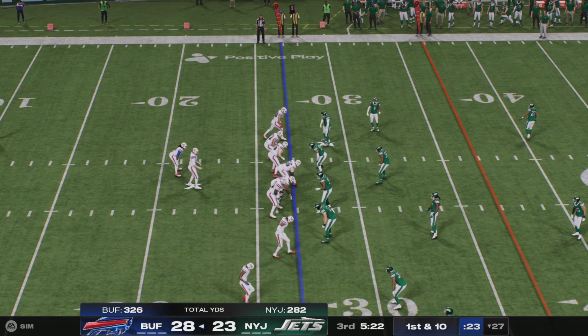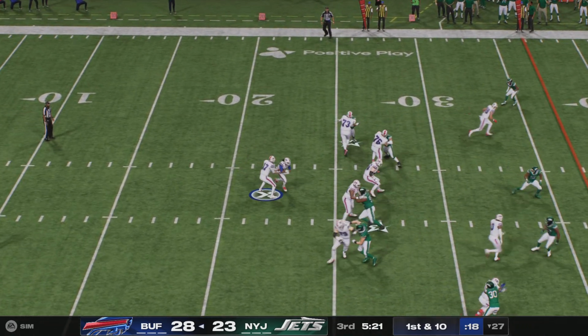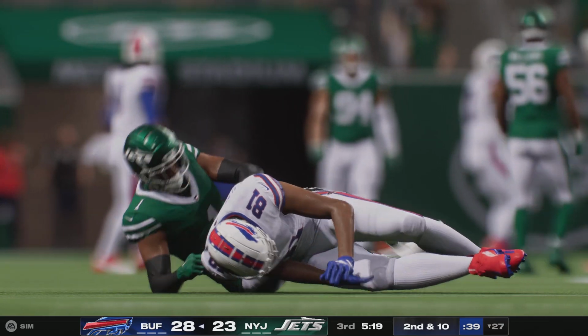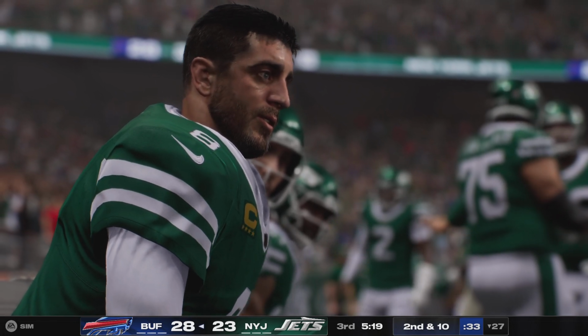Buffalo offense ready to go for their next drive. Still enjoying the lead here in the third quarter despite their defense giving up that last touchdown. Now they'll see if they can get the equalizer here on this drive. And that one drops down incomplete. Good coverage there. Forced the ball free and it's second down.